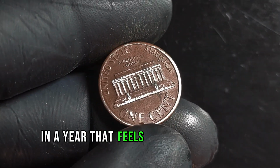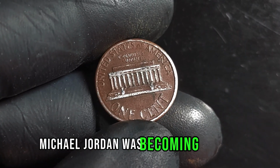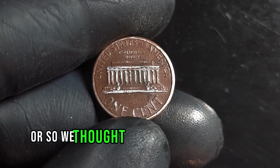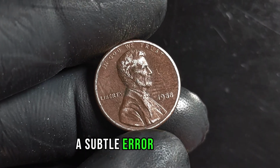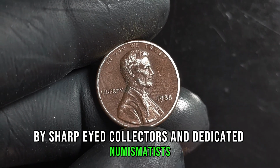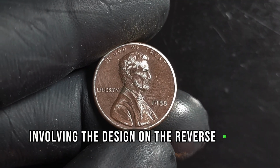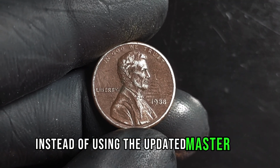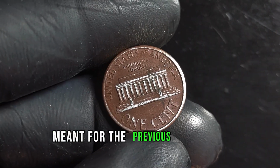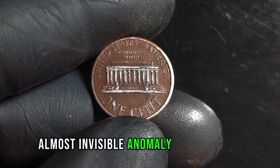It begins in a year that feels both distant and familiar, 1988. The Cold War was winding down, Michael Jordan was becoming a legend, and pocket change was just pocket change. Or so we thought. But at the Philadelphia Mint, a subtle error was born. One that would only be noticed decades later by sharp-eyed collectors and dedicated numismatists. That error? A rare transitional mistake involving the design on the reverse of the coin. Instead of using the updated master die intended for the Lincoln Memorial design, an older 1988 die, meant for the previous year, was accidentally used. The result? A tiny, almost invisible anomaly on the penny.